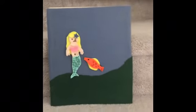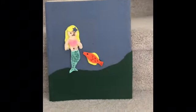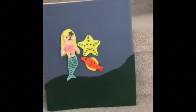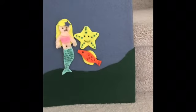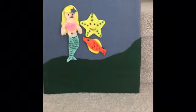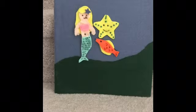Little mermaid, what do you see? I see an orange fish looking at me. Orange fish, what do you see? I see a yellow starfish looking at me. I wonder what's next. Does anybody have a guess? What could be under the sea that the starfish could see?